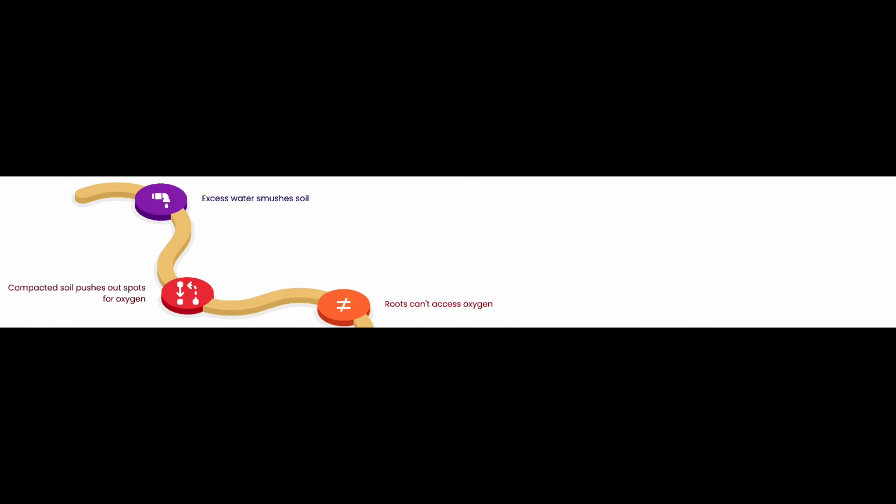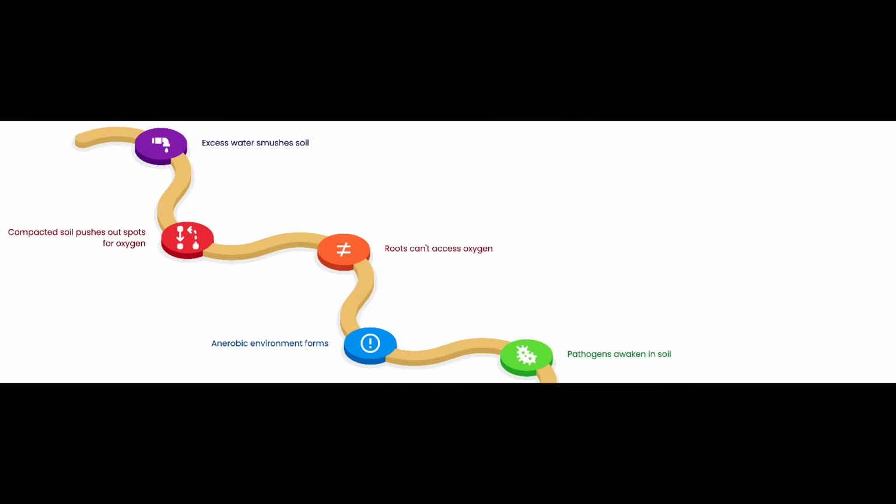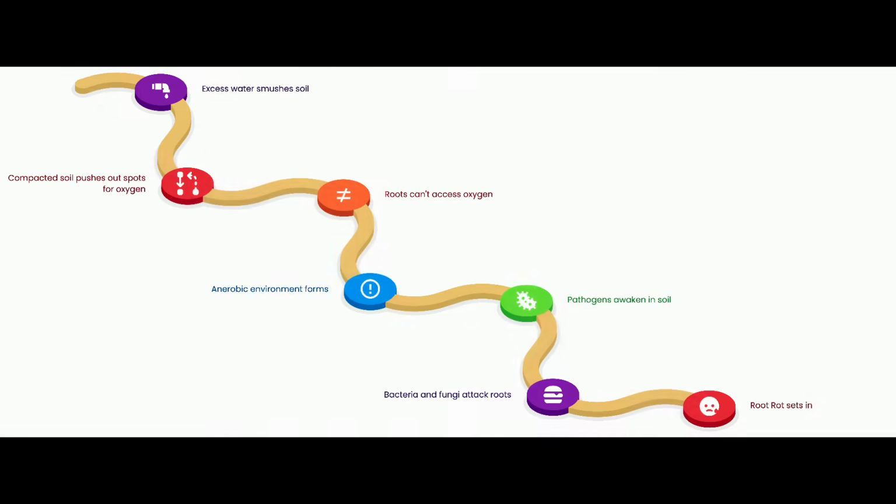When the soil stays consistently waterlogged, it displaces oxygen that the roots need to breathe. Roots breathe, or respire if you want to get fancy, just like we do, and without oxygen, they begin to suffocate and die. These oxygen-deprived conditions create what's called an anaerobic environment, which is the perfect breeding ground for various opportunistic pathogens, including both bacteria and fungi.